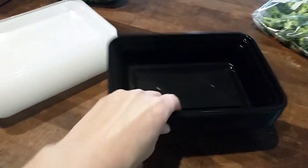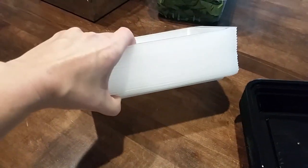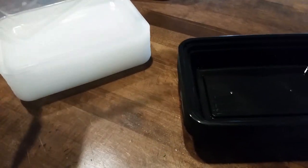And I bought these containers on Amazon. I think I got 20 of them for $10 or something like that, and they're BPA free.